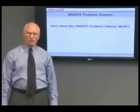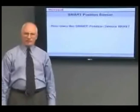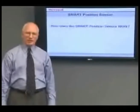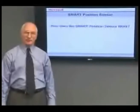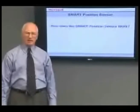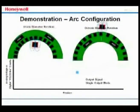We've seen examples of where the SMART Position Sensor might be used, but how does it work? As I mentioned, the SMART Position Sensor uses Honeywell ASIC technology and an array of MR sensors to determine the position of a magnet attached to a moving object. The sensor measures the output of the MR bridges mounted along the magnet's direction of travel. The ASIC then uses an algorithm to calculate the position of the magnet based on the output of these MR bridges. This animation demonstrates the position of the magnet relative to the arc.